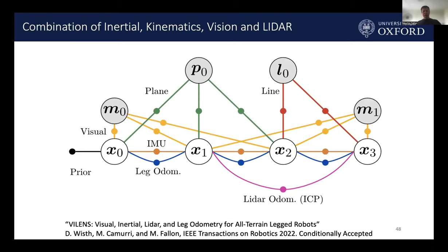Finally, combining the vision and the LiDAR systems together with the leg odometry that I talked about previously, this now becomes a very modular factor graph. It's simply configured based on a YAML file. If we're running on a legged robot, we can include that sensor modality. If we're handheld or on a wheeled platform, then we have a different set of sensor modalities.